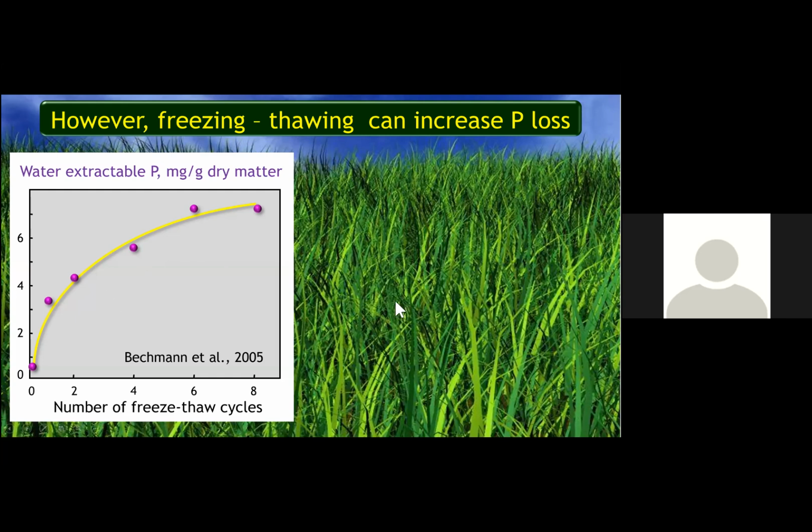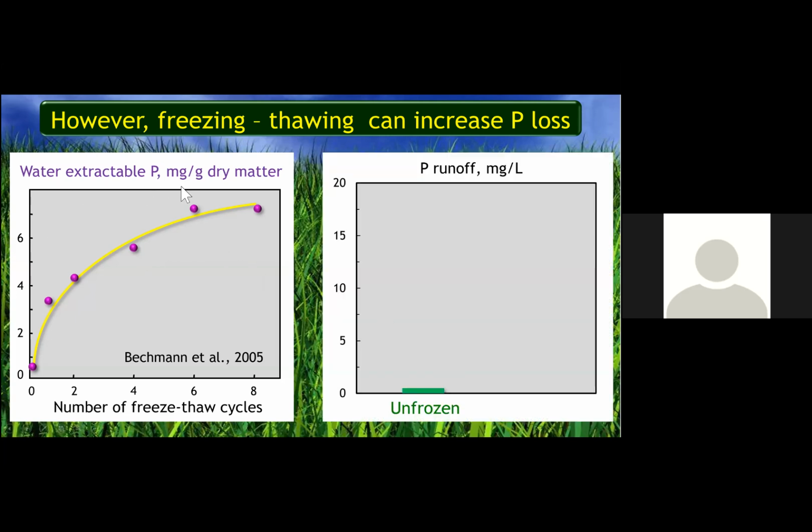And this was with rye grass growing on the soil. You can see that the water extractable material from that residue, just by shaking it up without any soil, or just having the vegetation growing, cutting it, freezing it, thawing it, freezing it, you could see that that water extractable phosphorus became more easily washed out of that plant material. And so when we look at the runoff occurring, we see that translated into a dissolved phosphorus loss that was much greater than when that vegetation was left unfrozen.